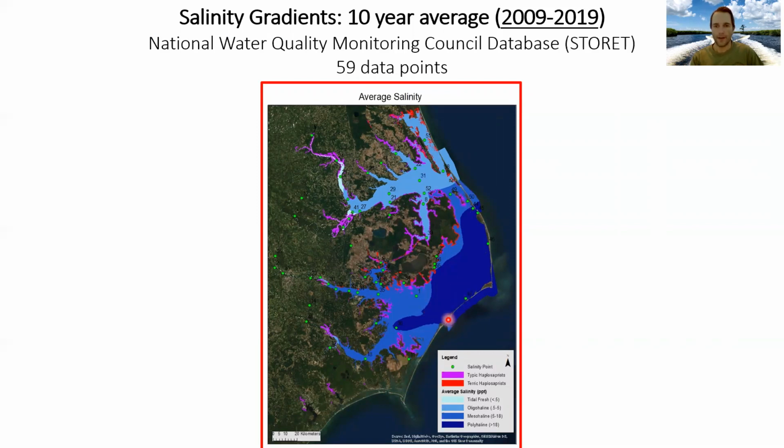So out here we have polyhaline. This is defined as greater than 18 parts per thousand salinity, which is the back of the Outer Banks. And then coming in and almost touching land here near Engelhard. Most of the Pamlico system is this sort of darker blue, but not as dark as the polyhaline. This is called mesohaline salinity range. Mesohaline is 5 to 18 parts per thousand.